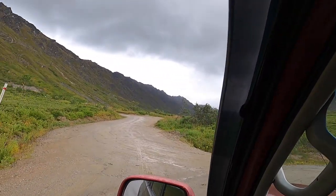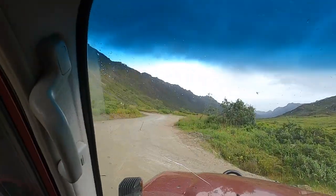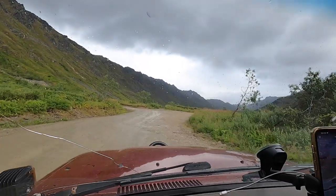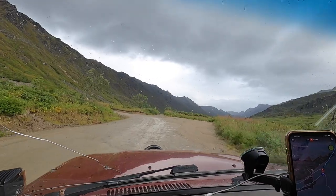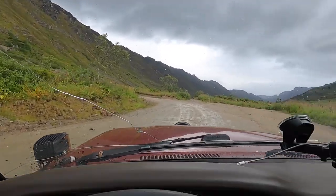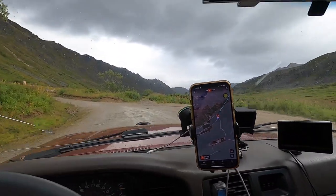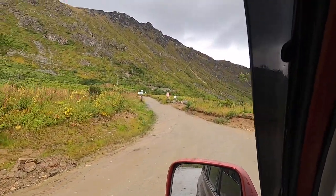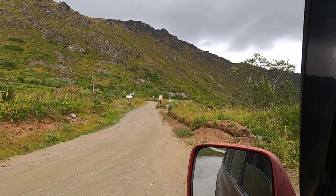So here's the trailhead for Craigy Creek. It doesn't have any sign that says, hey, come here, this is trailhead. You gotta know. Let's go. This over here is private property, so you don't wanna go over here. This is called a lucky shot mine.